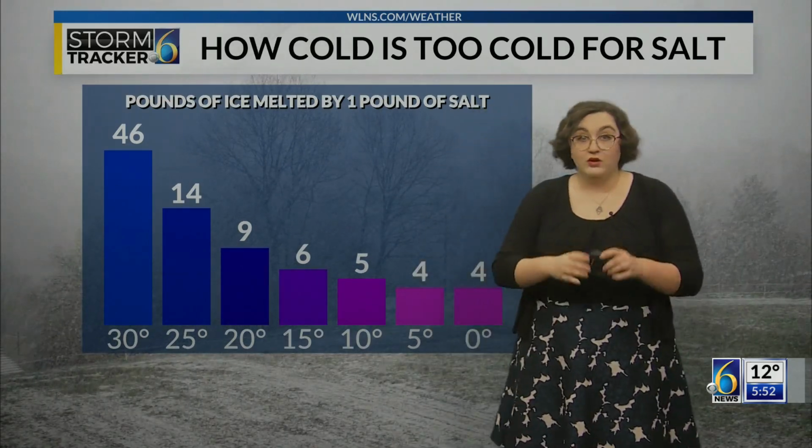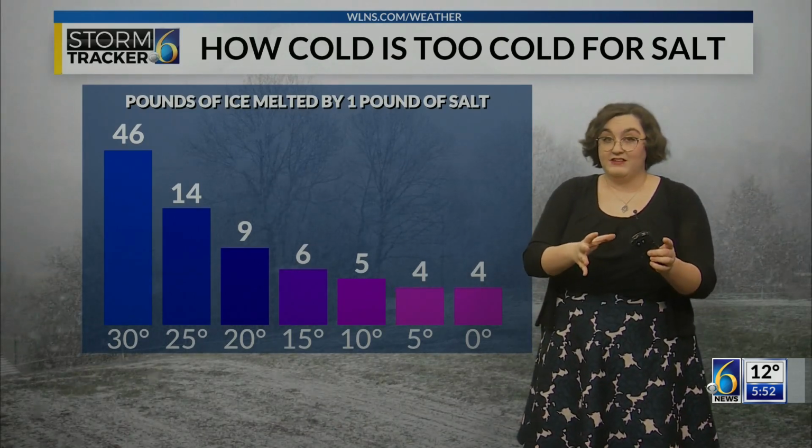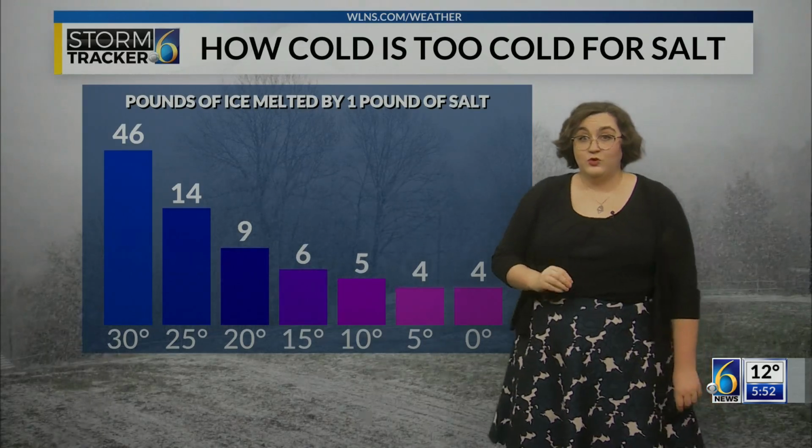At 20 degrees, 1 pound of salt will only melt about 9 pounds of ice. And at 0 degrees, that 1 pound of salt will only melt about 4 pounds of ice. So in cold snaps like we've seen now, when our temperatures start to fall below 20 degrees, road crews will start to treat with sand and sometimes even pre-treat the roads with a brine mixture instead of salt to give drivers a little bit more traction on the roadways.